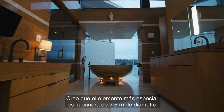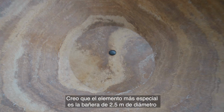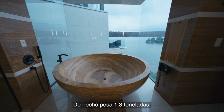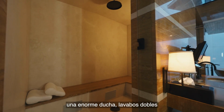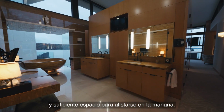I think the most special attribute is the 8-foot round carved bathtub that's done out of golden travertine. It actually weighs 3,000 pounds. There's also a steam shower, a massive shower in there, double sinks, and plenty of room to get ready in the morning.